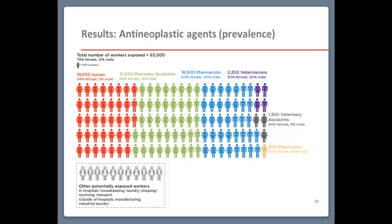Each figure represents 500 workers. You can see that pharmacy assistants are the largest exposed occupational group, followed by pharmacists and nurses. Shown at the bottom of this slide are other workers that we identified as potentially exposed to antineoplastics, where we didn't have enough information to assess their exposure. These are job groups that could be prioritized for further research. Most workers exposed to antineoplastic agents are female.